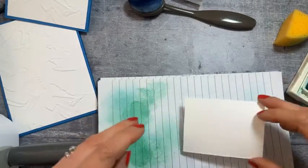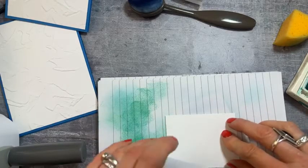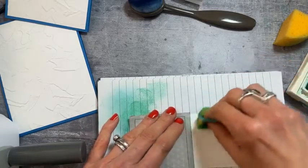so I'm just going to turn that round because I've just managed to put red nail varnish on the project, which is not what I wanted. Okay, so try to avoid that.